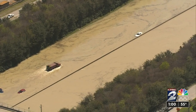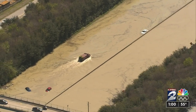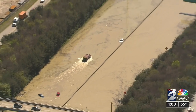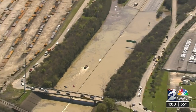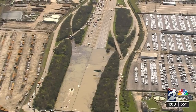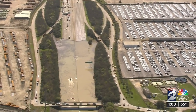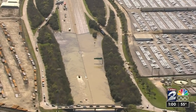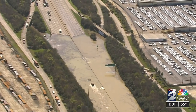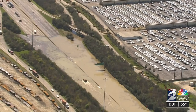So we're getting a live look right now from Sky 2, and so you kind of get a scope of just the magnitude of this flooding situation. But right now we do know that there are a few people that are stranded on top of their vehicles as a result of this high water. We do have a crew that is headed to the scene that is navigating some traffic as a result of trying to get to this area. Our Bill Spencer will be checking in with him here in just a little while, but again, you are getting a live look from Sky 2.